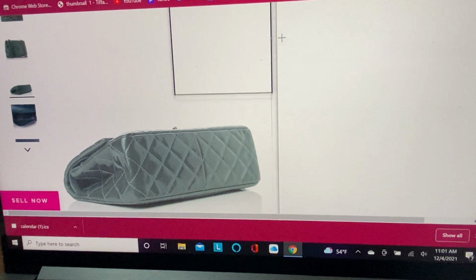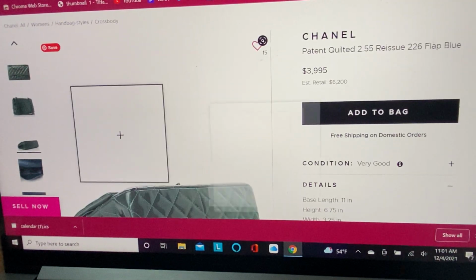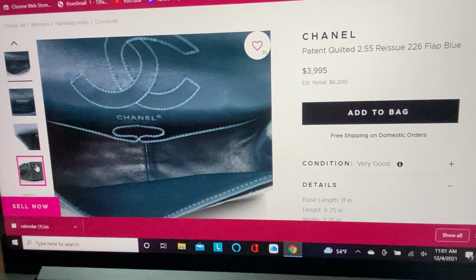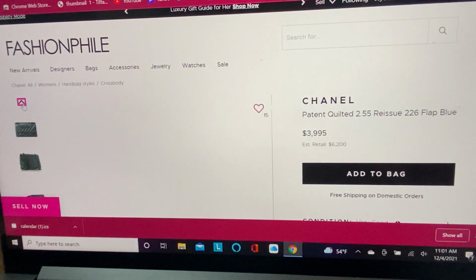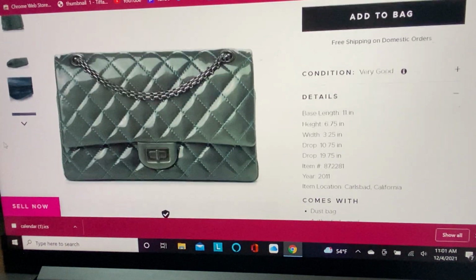So this is another one that I like. It's also in the same style, and this is patent leather. Patent leather is so gorgeous. Oh, it's lined, it's this blue color, but it's lined in leather. It's so gorgeous in the lining. But the thing is, I have issues with patent leather.